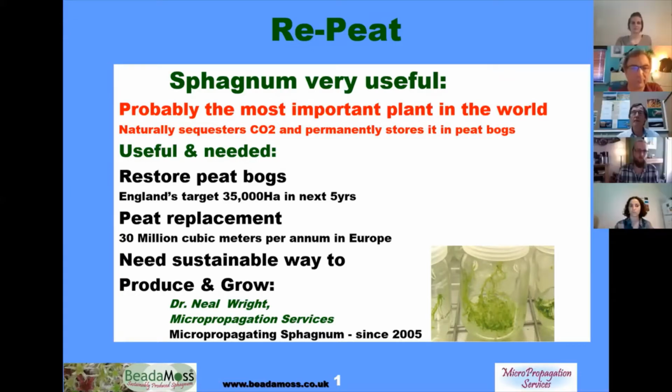There's something like 30 million cubic meters a year of peat harvested for growing plants in Europe. That's 30 million cubic meters. It's a number that's almost impossible to imagine, but it's a big heap of peat.